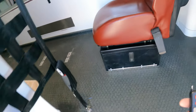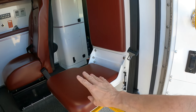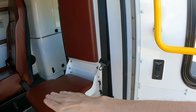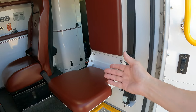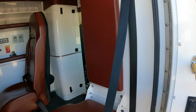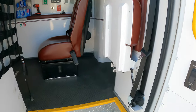So coming in the back, the first thing you'll notice is we have a jump seat right here. It's not super comfortable. It's very 90 degree to 90 degree. It could be used in a pinch, but I really wouldn't want to put someone here for hours. It does come with a seat belt. It is a legally installed seat, and I would like to keep it if I can.